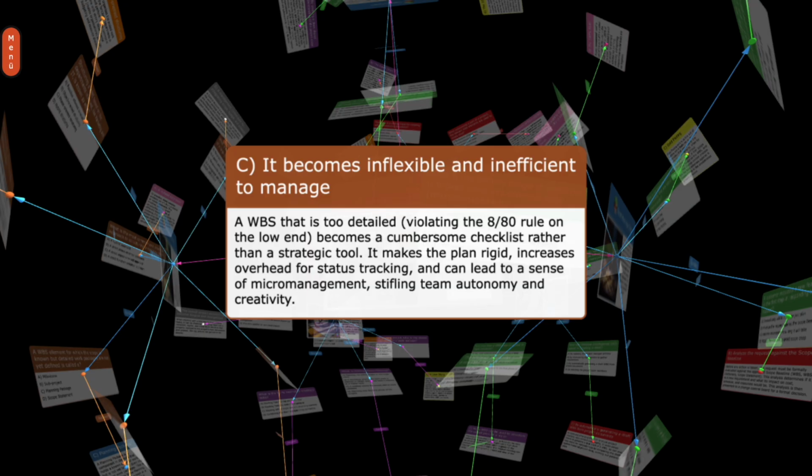C. It becomes inflexible and inefficient to manage. A WBS that is too detailed, violating the 8/80 rule on the low end, becomes a cumbersome checklist rather than a strategic tool. It makes the plan rigid, increases overhead for status tracking, and can lead to a sense of micromanagement, stifling team autonomy and creativity.